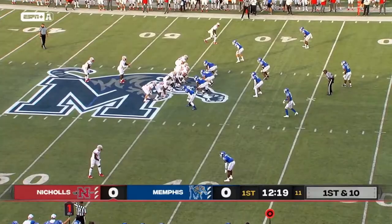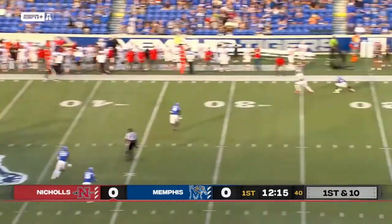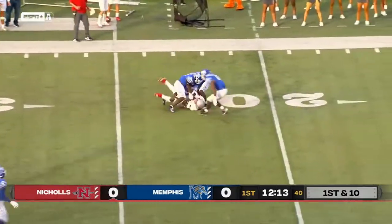Western Louisiana for Julian Gums. Another first down for Nicholls. This shot down the field, wide open. The defender fell down. He's in the NFL right there.